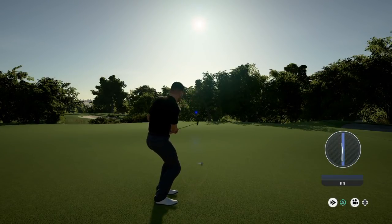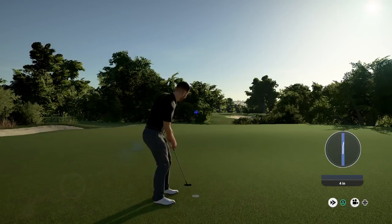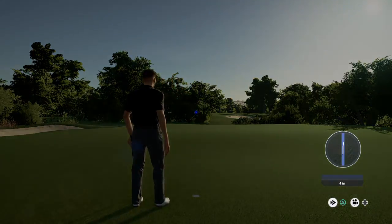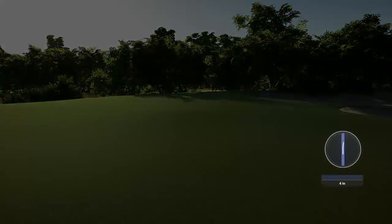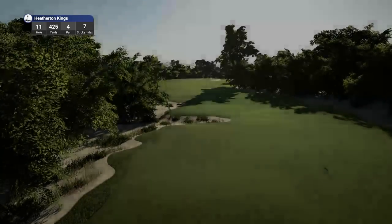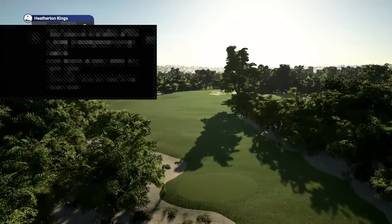Oh, why? How did that not drop? Alright, we got about a foot to the hole. Let's do this. 3 inches. Just didn't give that one enough porridge. Really didn't play that firm enough. And that is just going to be a par we're picking up there. So hole number 11 is a par 4, playing 425 yards, stroke index 7.